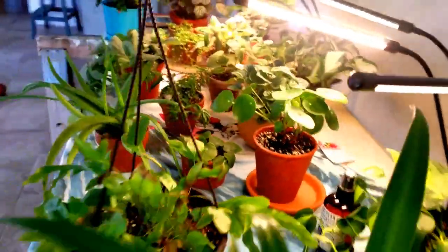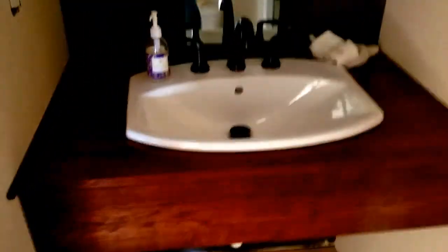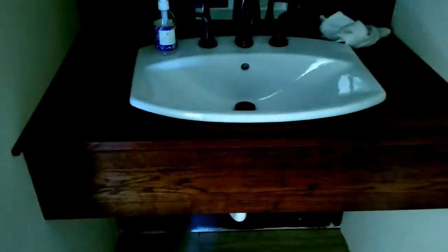Okay, so thanks guys for making it through this. We are gonna go, don't get motion sick. I'll show you real fast, my new vanity. Look at that, gorgeous. It's walnut wood, so beautiful.